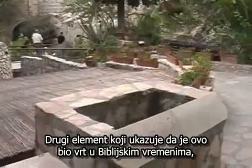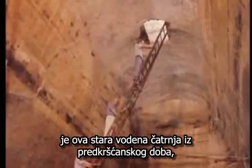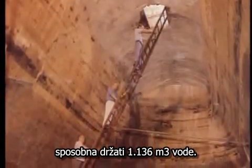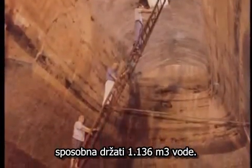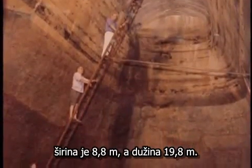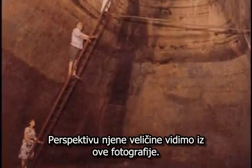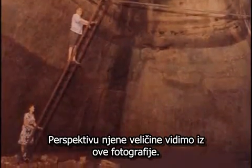Another element, which indicates this area was a garden in biblical times, is this ancient water cistern from the pre-Christian era, capable of holding 250,000 gallons of water. The depth of the cistern is 31 feet, its width 29 feet, and its length 65 feet. We can get a size perspective from this photo taken inside the cistern.